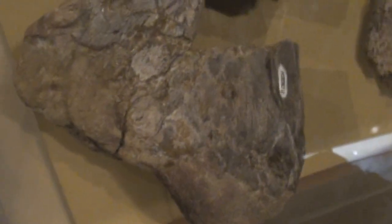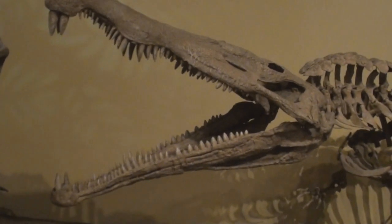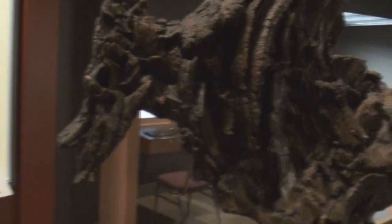Because here's a Deinonychus femur, probably Placerius. You can see right there those two puncture holes. And here's an amphibian chest bone, and it's got bite marks in it. Now, we don't know for sure who did it, but considering that these things were the most common predators at the end of the Triassic, it probably was one of them. Just damn huge.